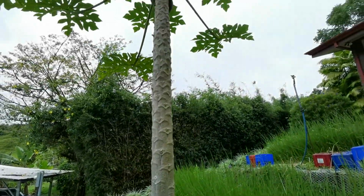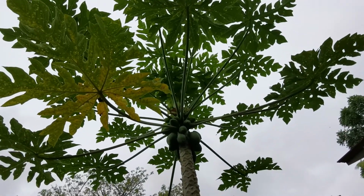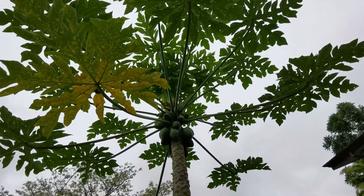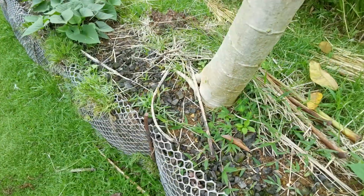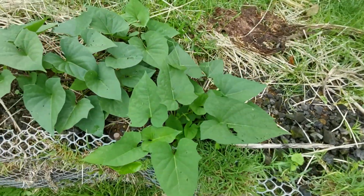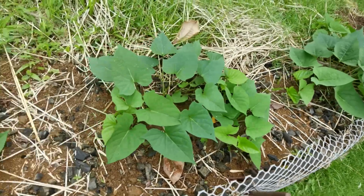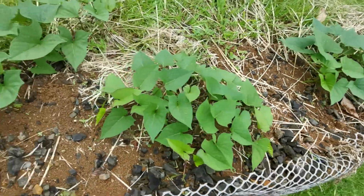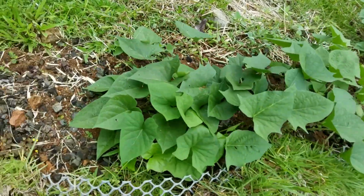We have papaya growing. Let's see, we have 1, 2, 3 trees growing here on the front yard, and they're just getting established. More sweet potato, or camote. This was more recently planted. It'll eventually fill up this whole bed.